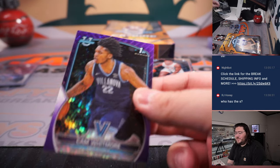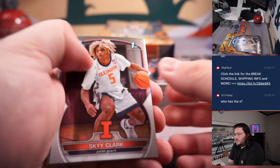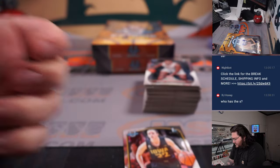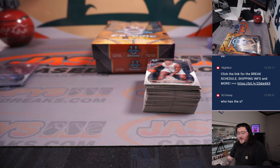Purple mini diamonds on the Cam Whitmore. Bowman first. 315 out of 399. There's a first Caitlin Cork. Caitlin Cork, spot C. And Matthew. One more for spot C. The free spot giveaway strikes once again.